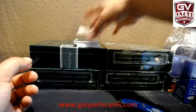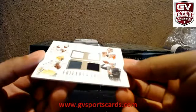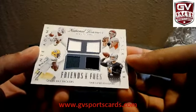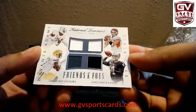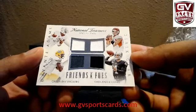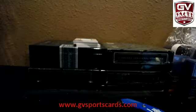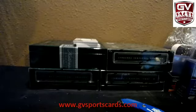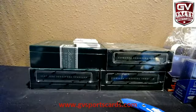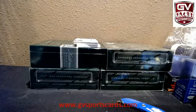How about one more random? This one, Friends and Foes, 12 of 99, Devontae Adams and Derek Carr. Fresno States. Ken's like, I want that. Packers and Raiders. Packers, Michael. Raiders, Rob.